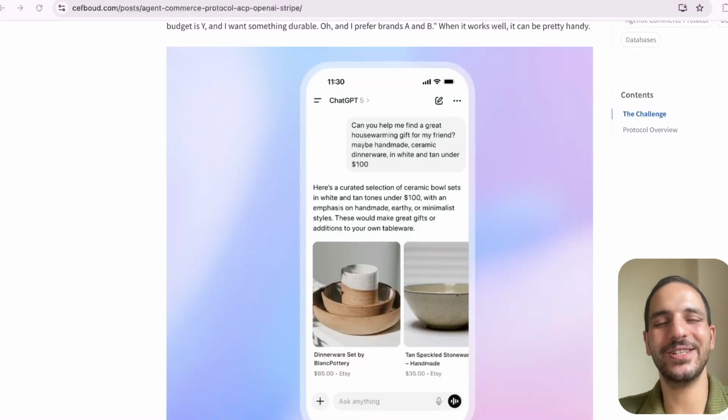OpenAI just dropped Agentic Commerce Protocol, or ACP. In short, it lets ChatGPT shop on your behalf. You tell it what you want, your preferences, your budget, your favorite brands, and it does the rest for you. It's basically a new interface to e-commerce, a completely different way for consumers to shop online.